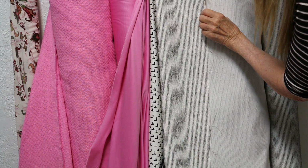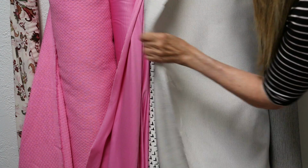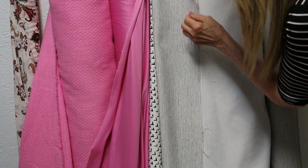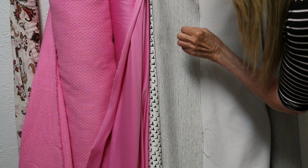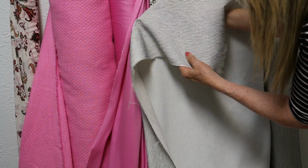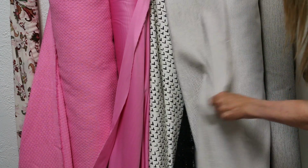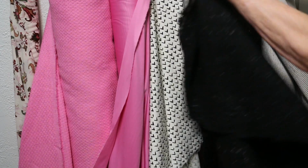Let me start with this one. This is a black and white. Well, it's kind of a black and cream, and it's a woven. Beautiful for a jacket, dress, skirt. It's got ropes, twisted yarns on top. They're black and cream, the same as the background, and they're twisted and laid on top of the fabric. And they're just really, really beautiful. It's 100% cotton. All of it is 100% cotton. Just a really pretty textured fabric. Beautiful. $19.99. What a ridiculous price.